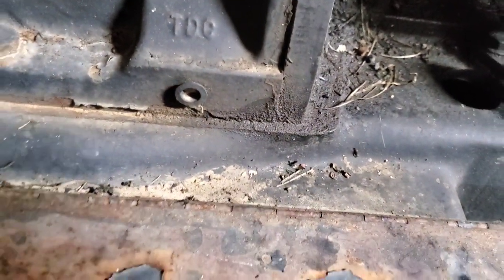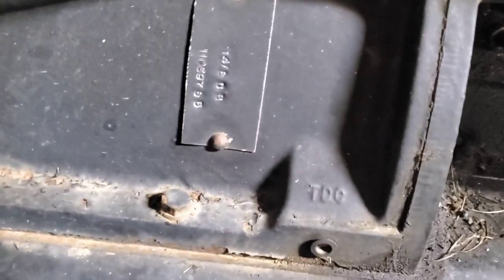Also, I stand corrected. There's the serial tag. There's the top dead center spot. These have a little bit different cover than some of the earlier tractors. That's why I was thinking it wasn't there. It's not that it's not there. It's just in a little bit different spot.